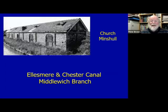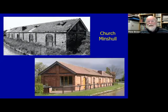Going along the Middlewich branch, there's a couple of photographs here. This is the second stables that the boats would have come to if they were doing the run to the Potteries at Church Minshull. And I think it's an absolutely delicious example of adaptive reuse, because that's what it looks like now. I think it's a superb piece of architecture. That's really superb, really nicely done.